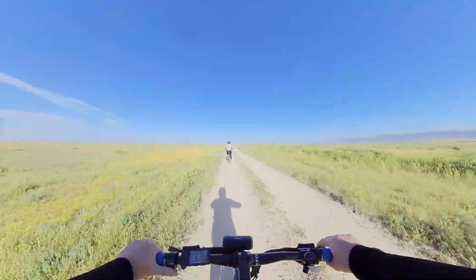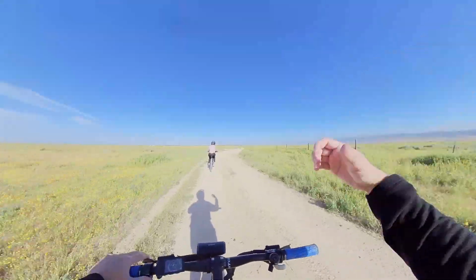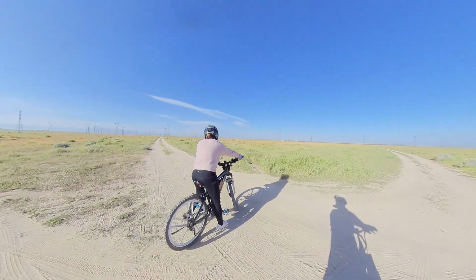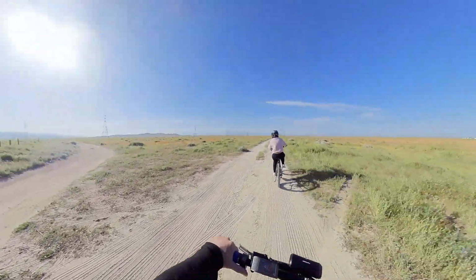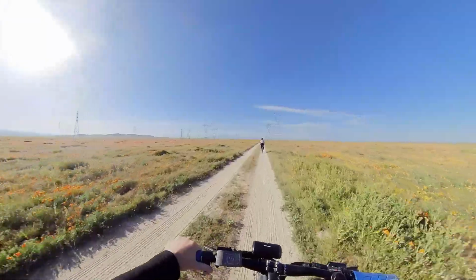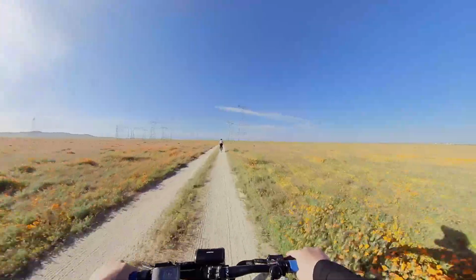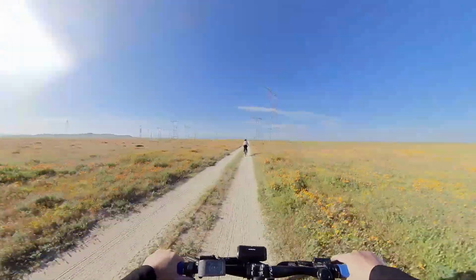Pretty leisurely roads so far. Not really many hills unless you go to the other side where the visitor center is. Where do you want to go? Doesn't matter. We have a lot of time. Wherever you want to go. Something for the gram. Let's catch up. What a nice view, guys.